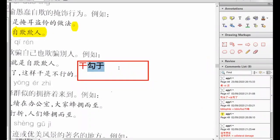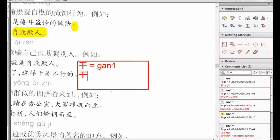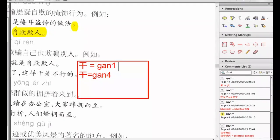So this 干 has two different ways of pronouncing. One is 干 first tone. The other one is 干 fourth tone, which is an adjective, so you tend to say 干. 干 is dried up. If a river is dried up, 这个河干了, there's no water in the river. That's 干旱. 干旱 is like a dry season, no rain, no water. 这个干的第四声呢是干净。干净.